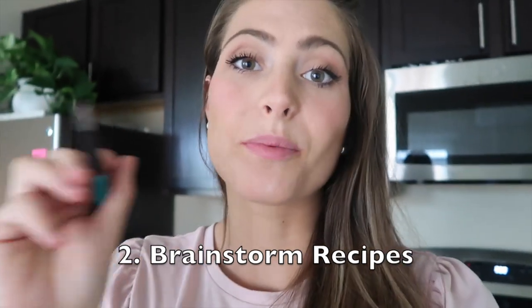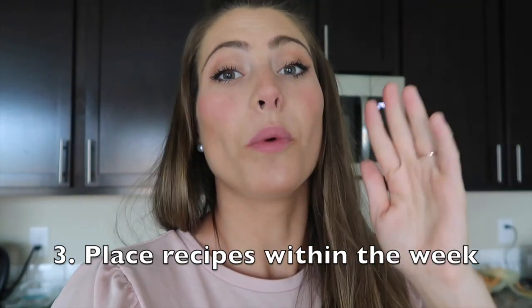Step 2, I brainstorm recipes that incorporate those ingredients. The third step is place those recipes within my week. So I'll show you what that looks like.